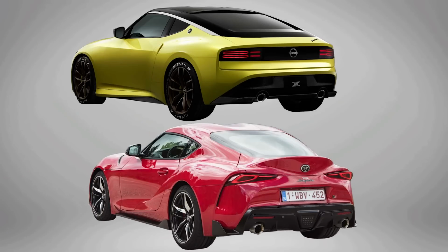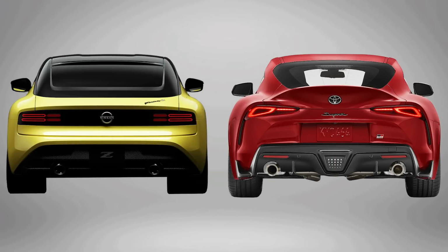And now here's the comparison of the rear 3/4. And I don't really know what to think of the Z. The Supra just blends very nicely, especially the bulging rear fenders, and that's what makes it look more appealing to me. I still gotta say that those fake vents are disappointing, but at the same time, they do help with the aesthetics. Here's the rear of both cars.